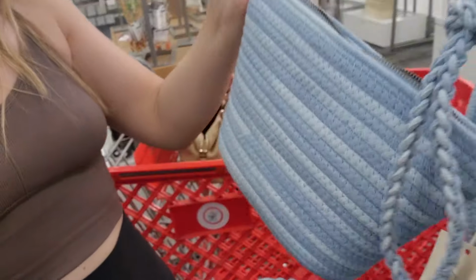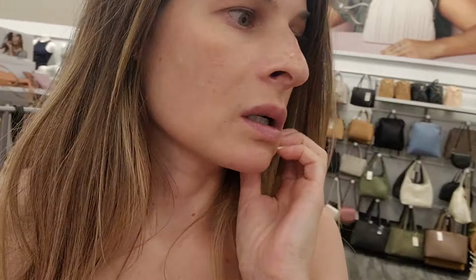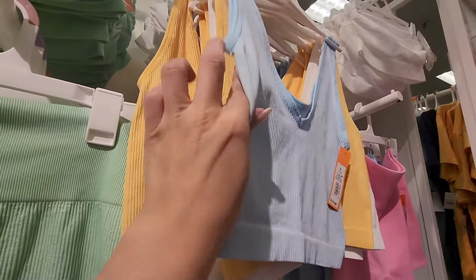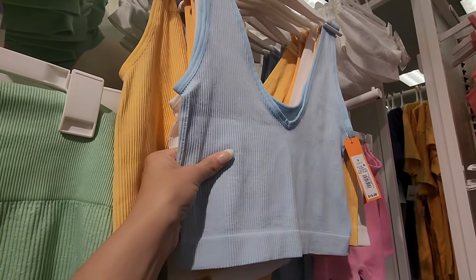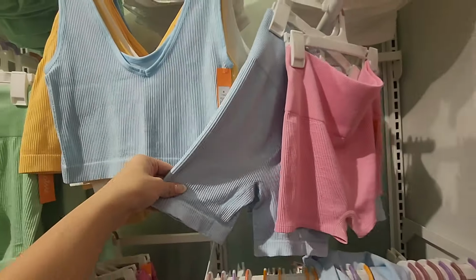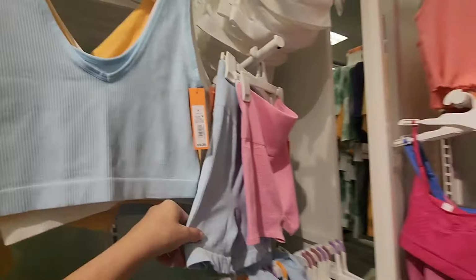What's this? It's like a really cute color. Okay, I gotta stick to the list and get the hell out. Wait. I love these. These are so soft. I'm getting one of these. I wish they had these in my size, the shorts. This is for bed, but they don't. They're all sold out.